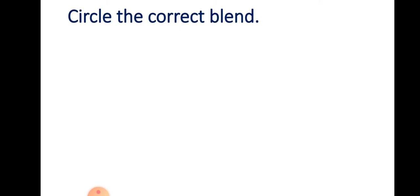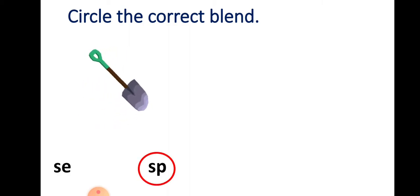Circle the correct blend. S A or S P? Sp. Correct blend is sp. Sp, spade. This is a spade. Sp, spade, sp.